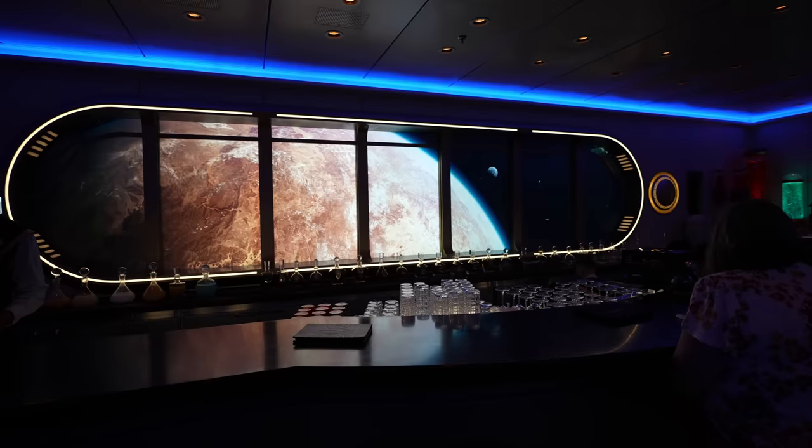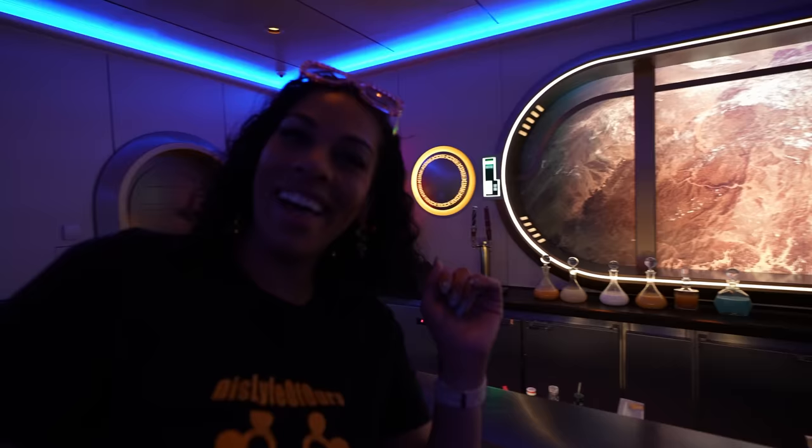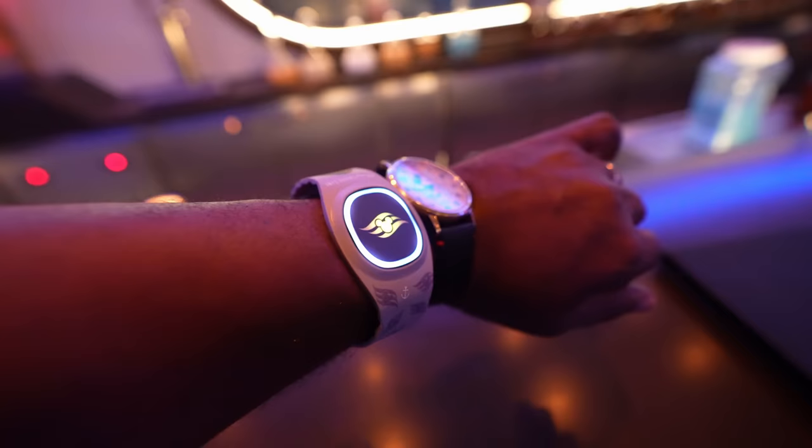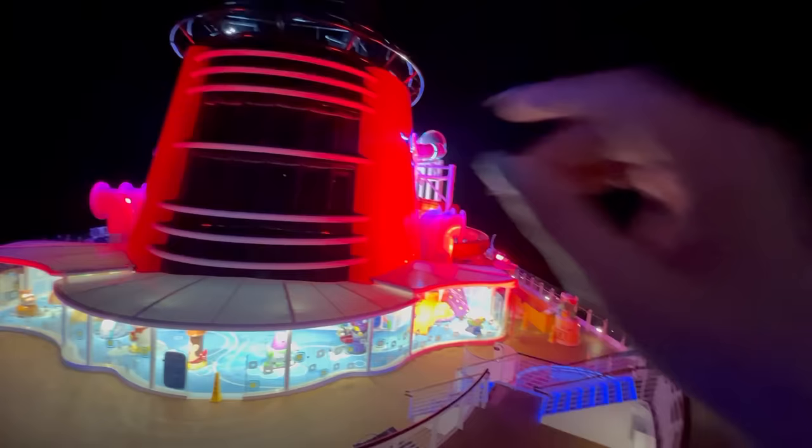The Magic Bands start having some sort of activity once they jump into Hyperspace. Woo! But hold on. I just felt something right now too. I felt it vibrating. It seems like every few minutes it goes off and interacts and it just lights up. I like the little interaction that you get. So it's not only to open up your door or room charges. It's going off again. That was pretty cool. Ray said her Magic Band Plus was going off last night during the fireworks too.